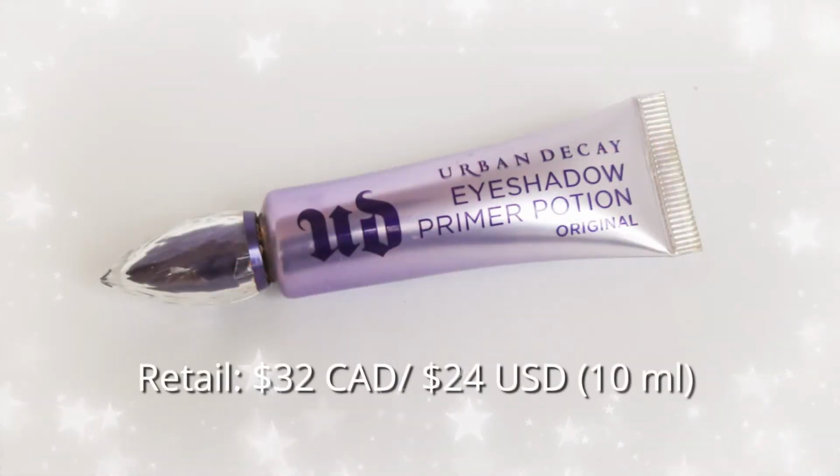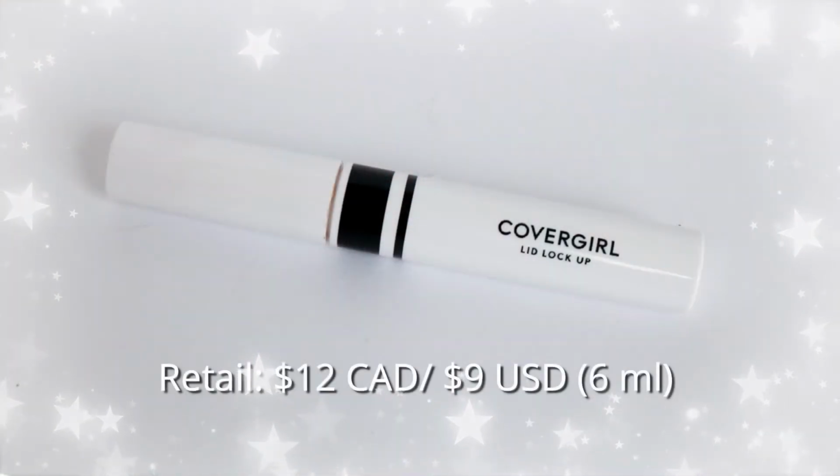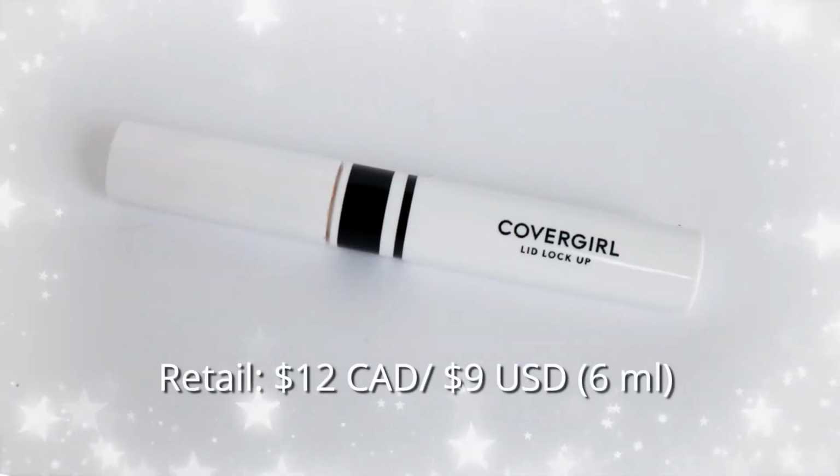The Urban Decay eyeshadow primer is available at most retailers like Sephora and Ulta. It might be available, I think, at Shoppers Drug Mart in Canada as well. And it is 10 milliliters, and in Canada the full-size price is $32. And then the Lid Lockup for Covergirl is available at some retailers like Ulta.